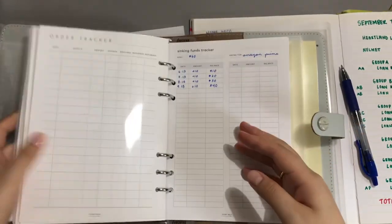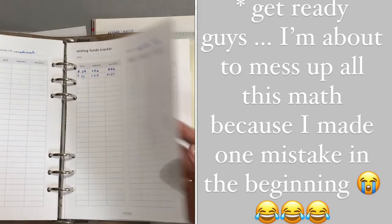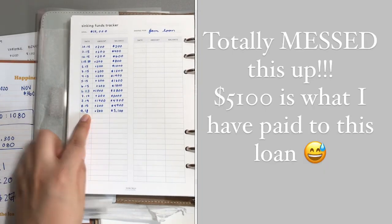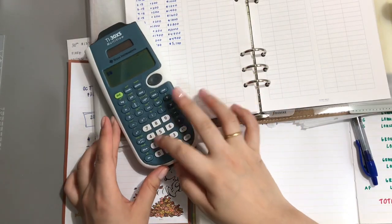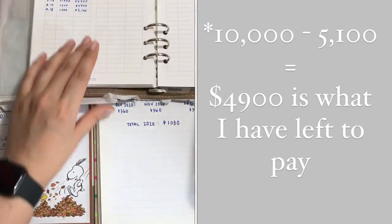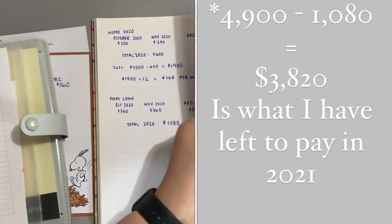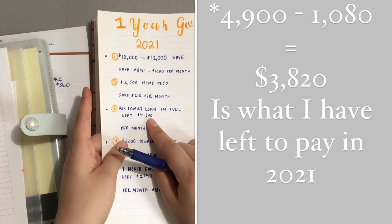So in my sinking fund, how much do I really owe? Family loan. I owe $5,100 as of September. So in October, we haven't counted that. So I would have 5,100, that's how much I still owe on that loan, minus 1,080, 4,020. How much does this say I owe? It would say 4,300 I would still owe.